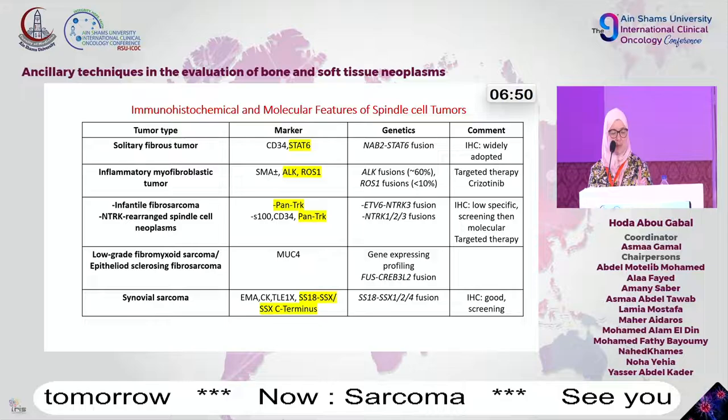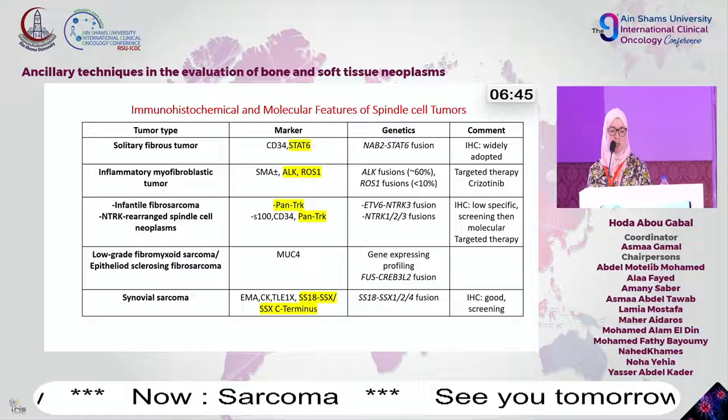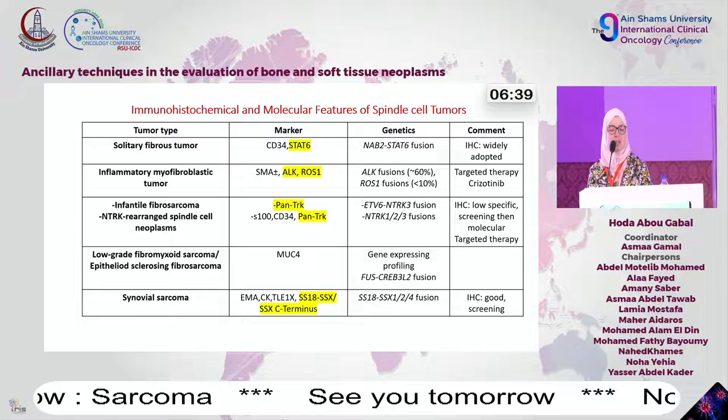This can be diagnostic for infantile fibrosarcoma. Pan-TRK immunohistochemistry shows low specificity, so molecular testing is better in infantile fibrosarcoma.